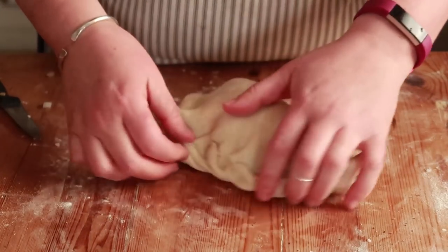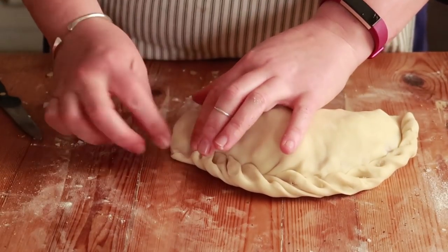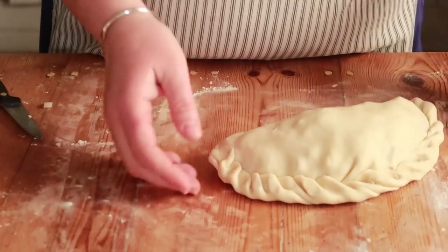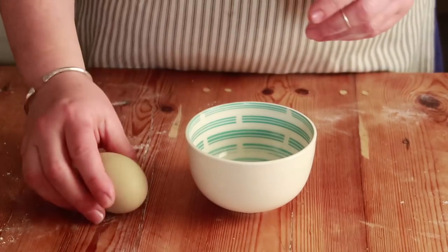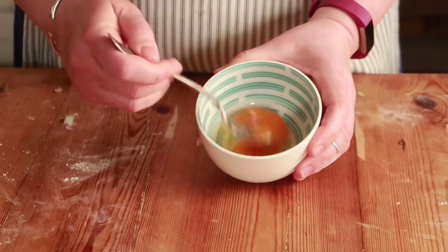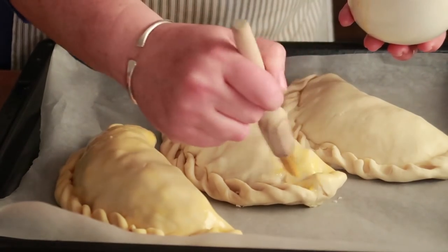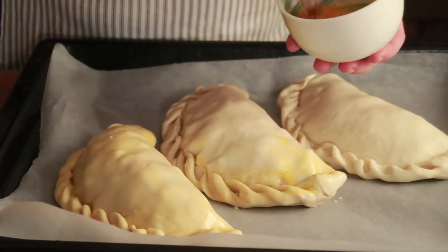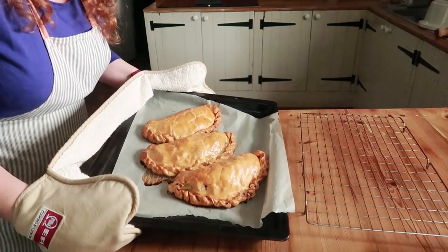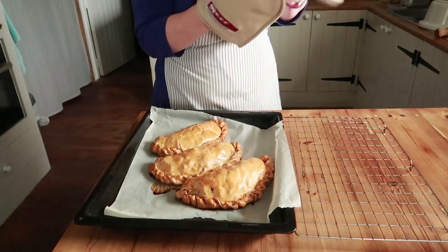Now, I'd certainly win no speed competition with my crimping, but it's kind of a fun thing to do. It feels nice, the pastry feels nice. And obviously, I totally love playing with food. And would you look at those bad boys? How good do they look? So now we're going to pop them on a cooling rack until they're completely cool.